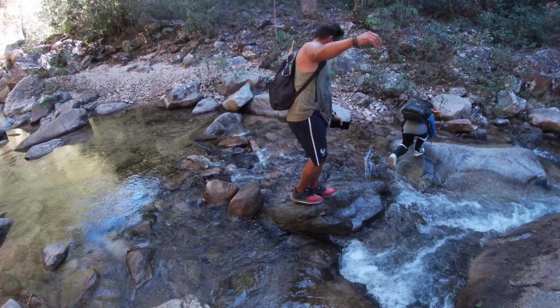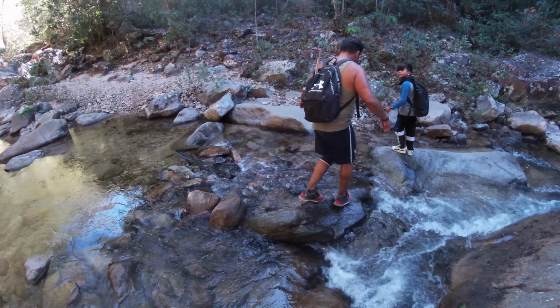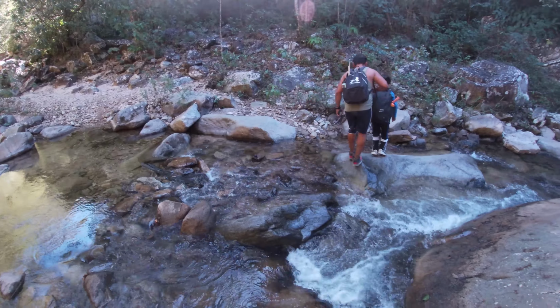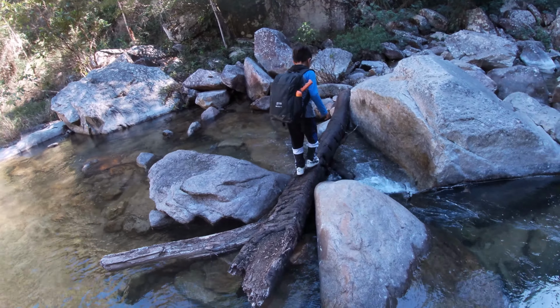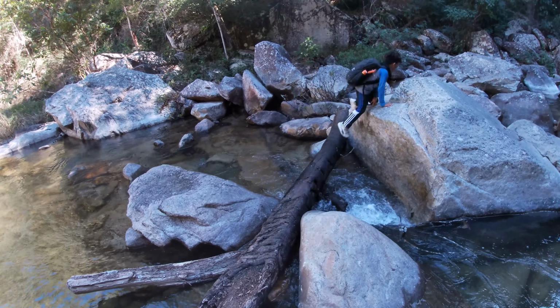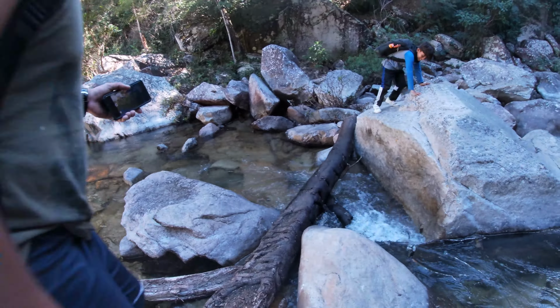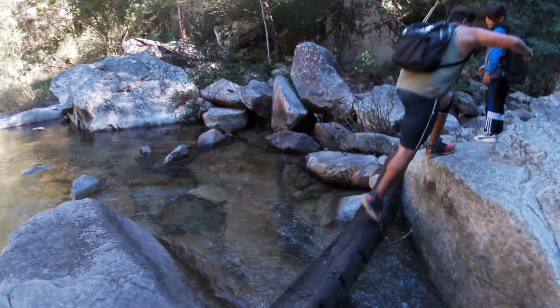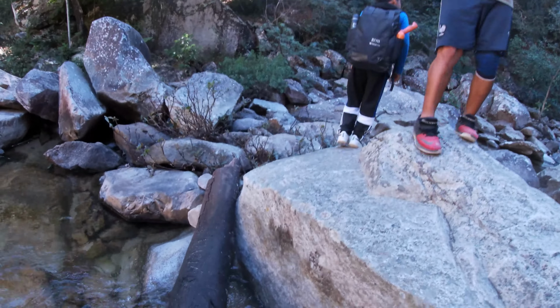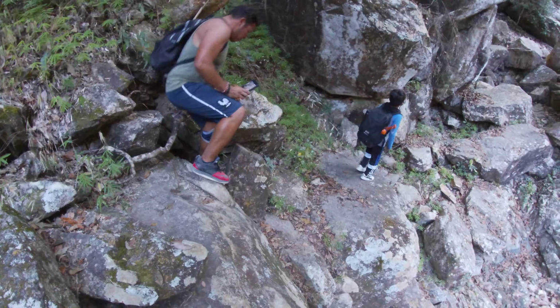Once you get to the bottom, it's a combination of crisscrossing the river and a lot of bouldering.